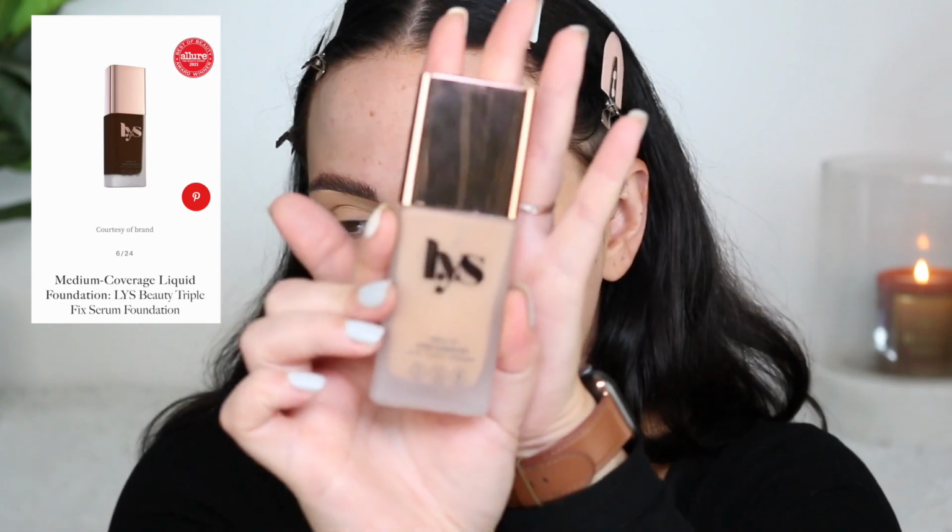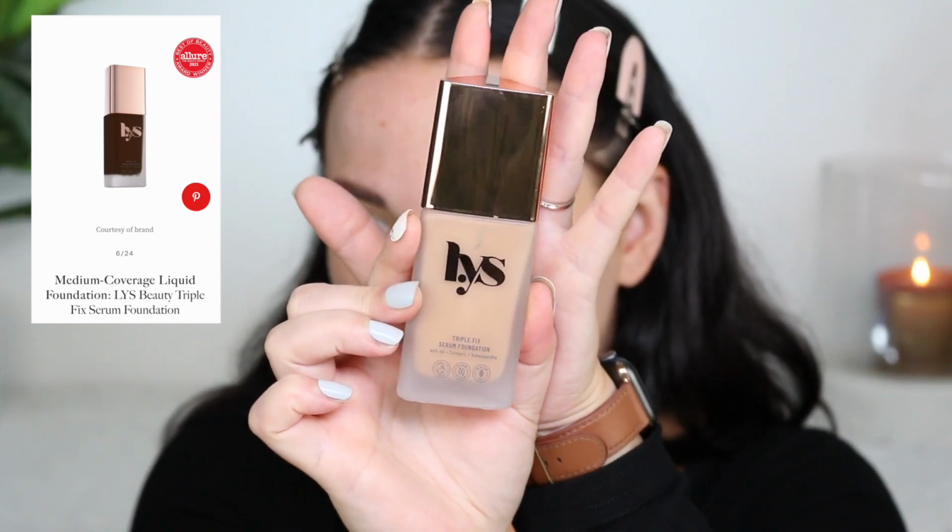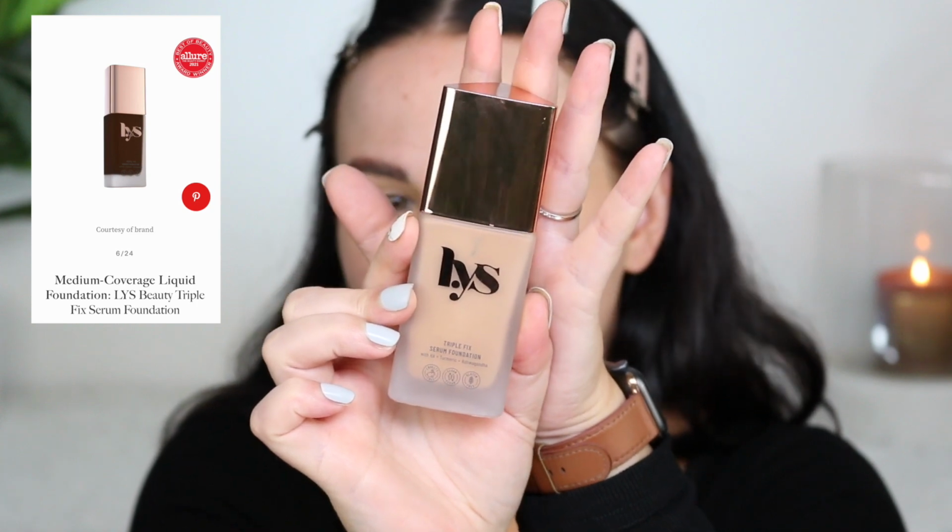I was really happy to see a product from LYS on the Allure Best Of. I think a bunch of products, honestly, from their launch this year could have definitely made it for winners, and this was the one that they mentioned. It's the LYS Love Yourself Triple Fix Serum Foundation, and this has hyaluronic acid in it, so it moisturizes your skin, but also blurs imperfections just due to the formula.